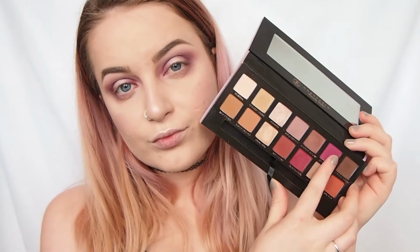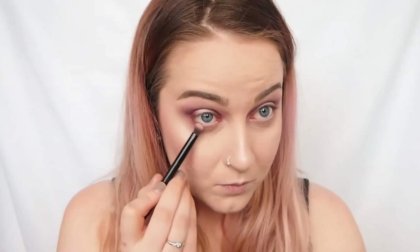And then I'm just sweeping that beautiful shade Love Letter onto my lower lash line and then blending it out with the shade Buon Fresco.